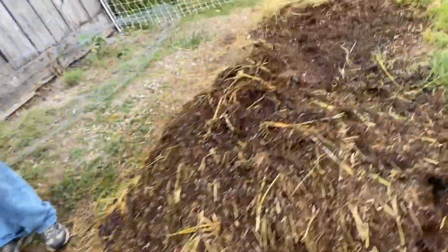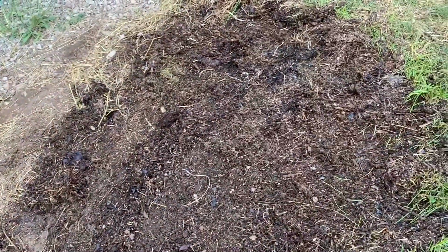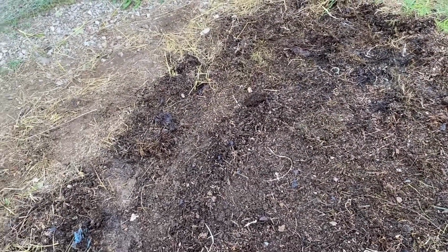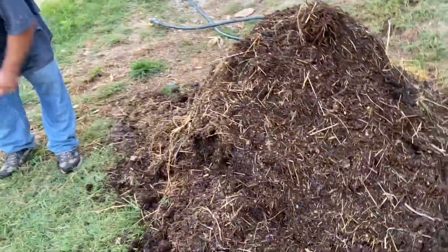Over here where the ring was, which is probably where we're going to put the ring again, there's all kinds of creepy crawlies going through that. Worms and beetles and bugs and just everything. So I'm sure they're going to be over here digging through that. I think I put the rake in the garage.